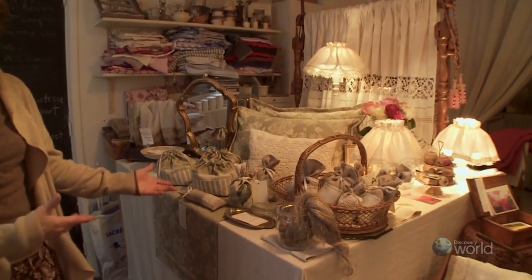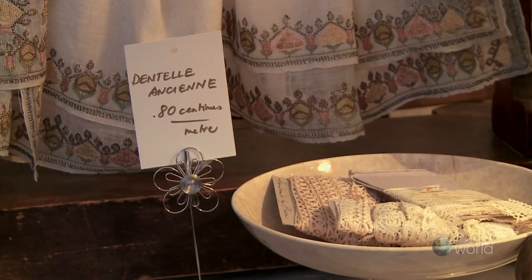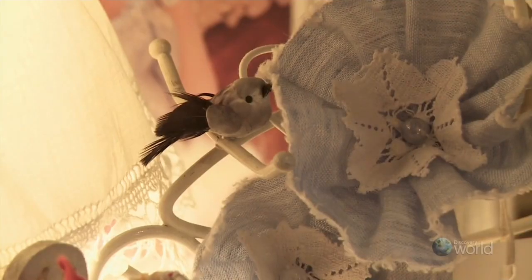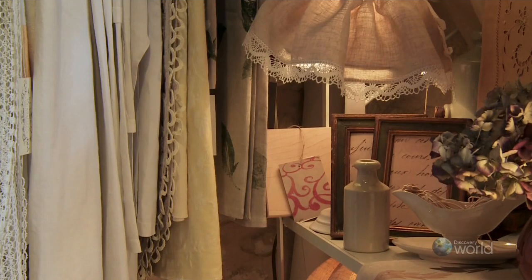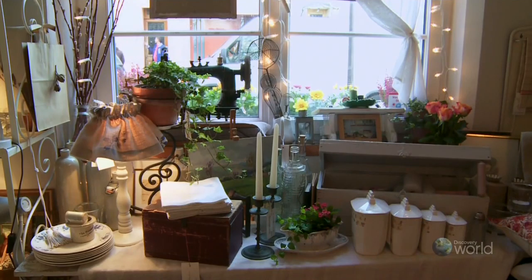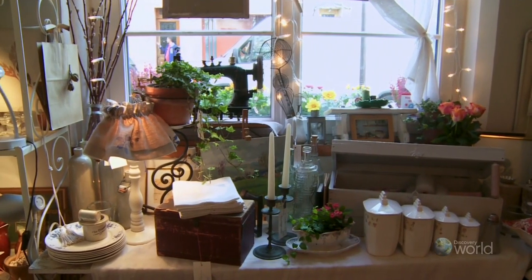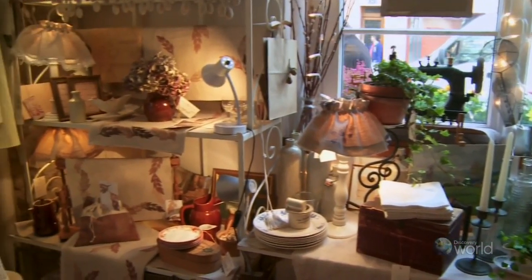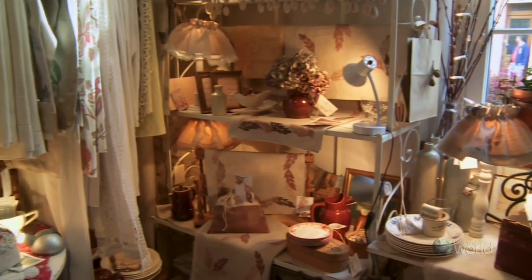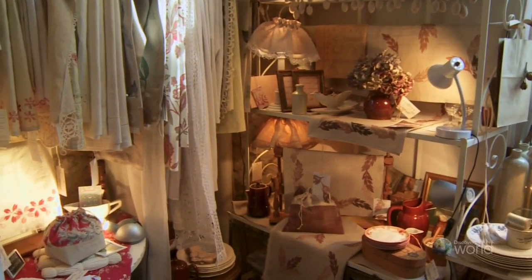You know, this respect for the past after that whole period at the end of the 20th century where progress was better, everything new was better. I think we're realizing that new is not necessarily better. Through hard work and ingenuity, Sharon MacDonald has created a soft, warm little nest of a workshop here. This discreet boutique in the Butte aux Cailles helps preserve the tradition of French craftsmanship.